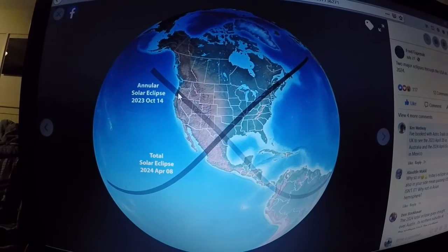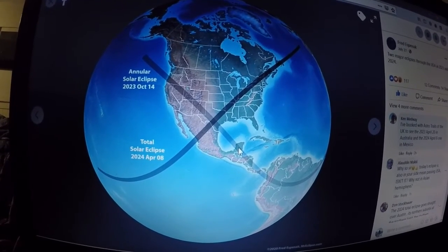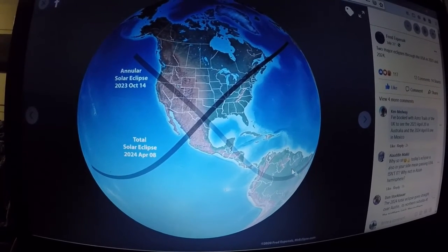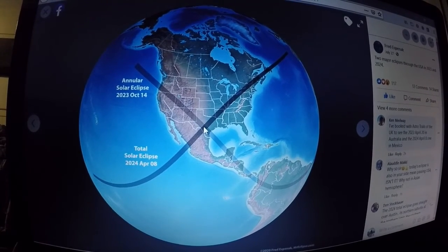So that's going to go through Oregon, Nevada, Utah, New Mexico, Texas, through the Yucatan Peninsula of Mexico, through Central America and South America. So my family lives in the San Antonio area in there, so that'll be very easy for me to get out there.